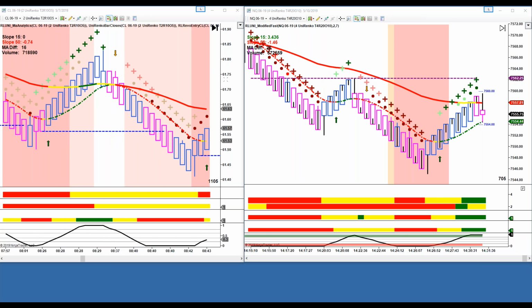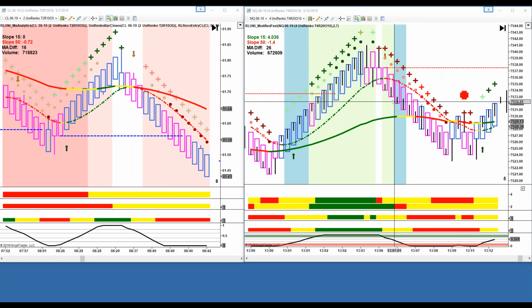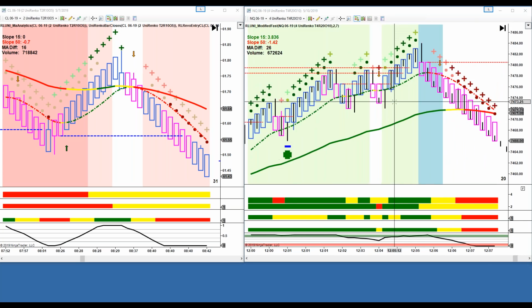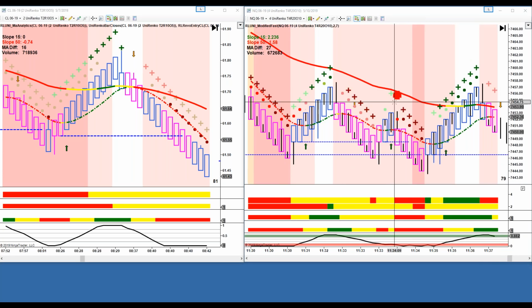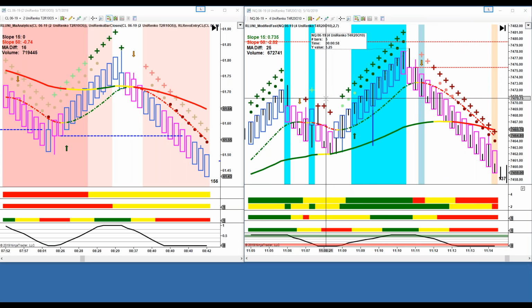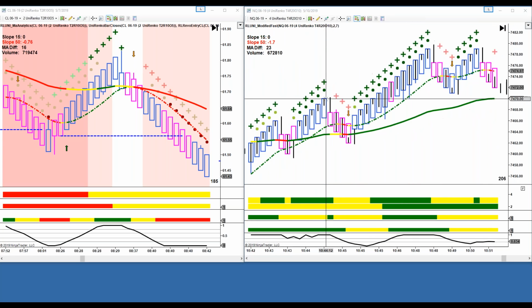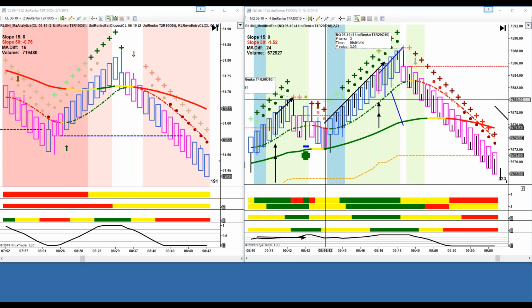Sure, Barry. Take a look at this trade that I took. Hope I'm on the right day. Hold on a minute. Let me just make sure. Yeah, here it is. Oh, I'm sorry, I could have done this a lot quicker, but here we are. Look at this trade right here.